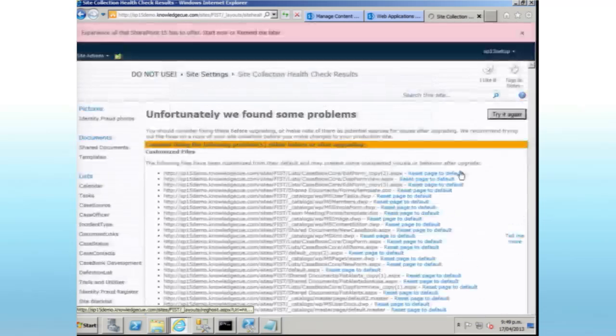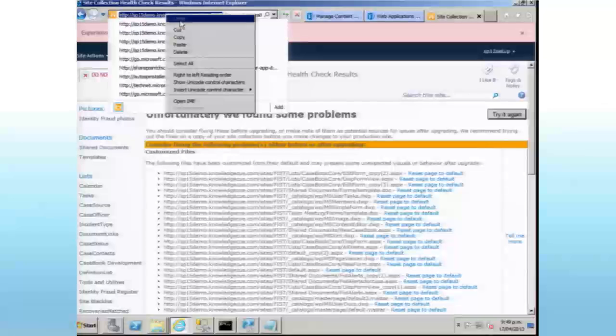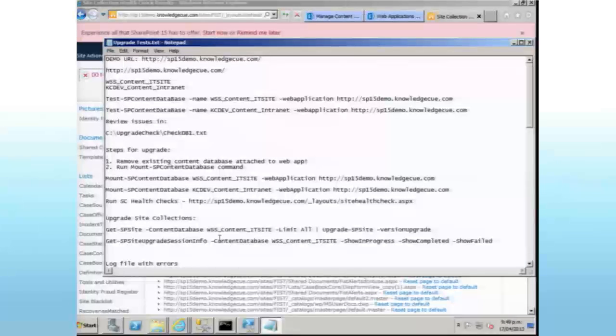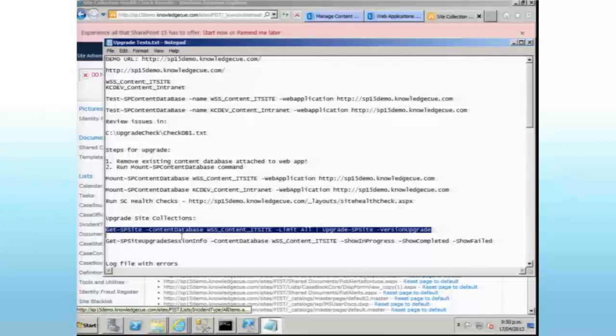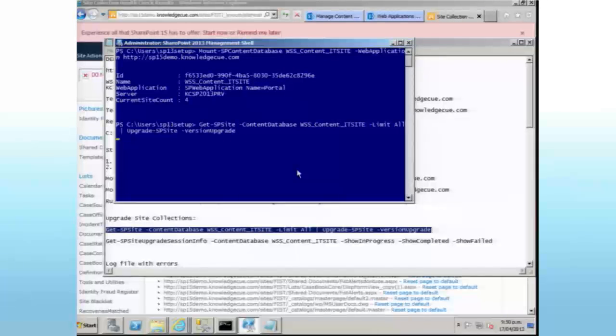Site collection health checks, I'll start the checks, and it's just come back and said that there are some customized files in this site collection that will need to be fixed. The resolution there is to reset the page to default. So I'm going to start this process by using the PowerShell command. Pretty much going to force those site collections to be upgraded.